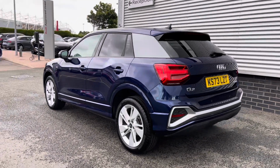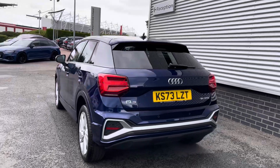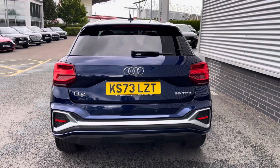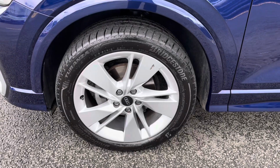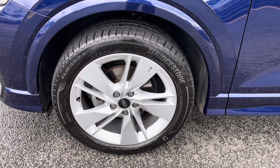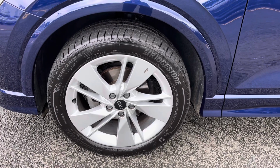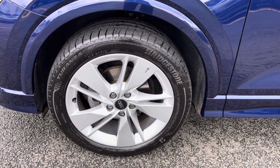At the time of this recording, the car has done 4,699 miles, and to the rear you have the privacy glass adding a touch of mystery. Standing on 18-inch alloy wheels with a 5-segment spoke design, making a bold statement with every turn.